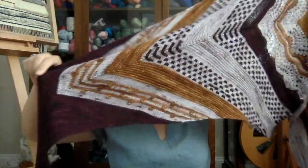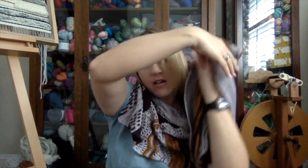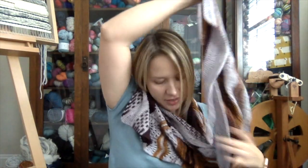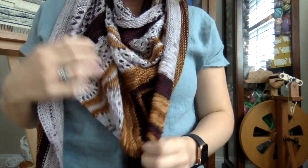I'm actually not planning on keeping this for myself. I'm going to use this as a Christmas gift for my sister-in-law. As much as I absolutely love it, I also love having Christmas things done. And to be quite honest, this caramel color, Copper Penny, is totally her color.